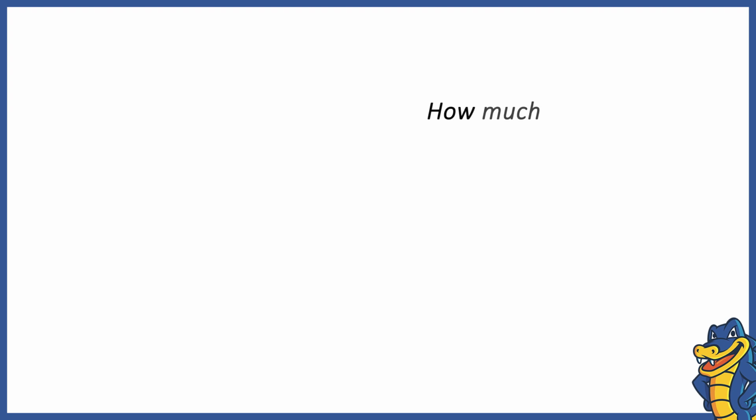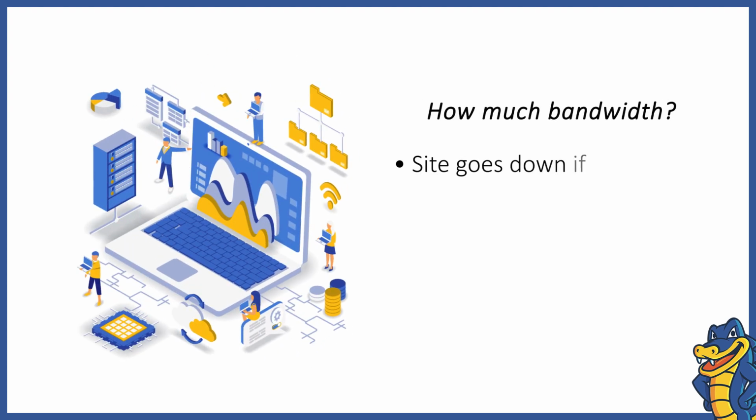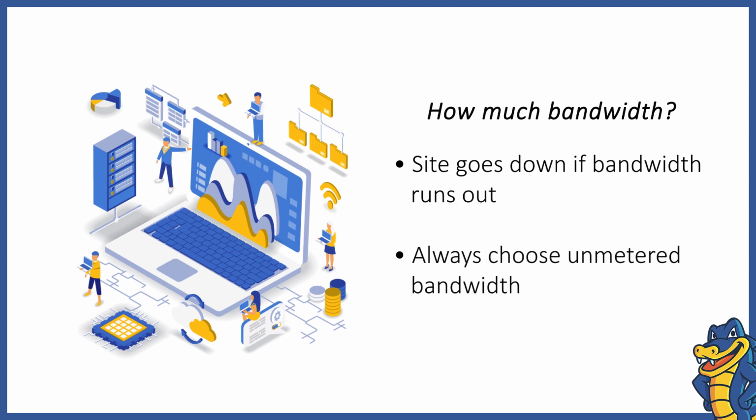How much bandwidth? Bandwidth is a crucial part of hosting, as it links a website and its users. Choose a plan which offers unmetered bandwidth, even if it costs more than the regular one.